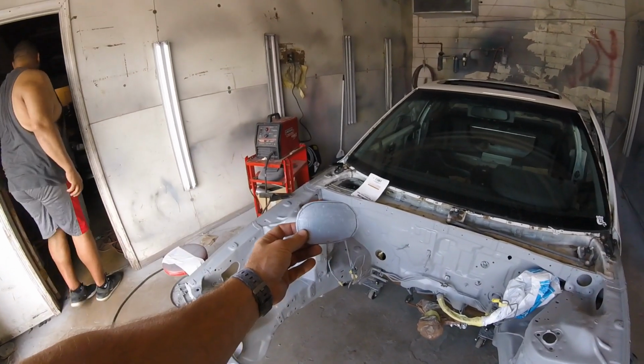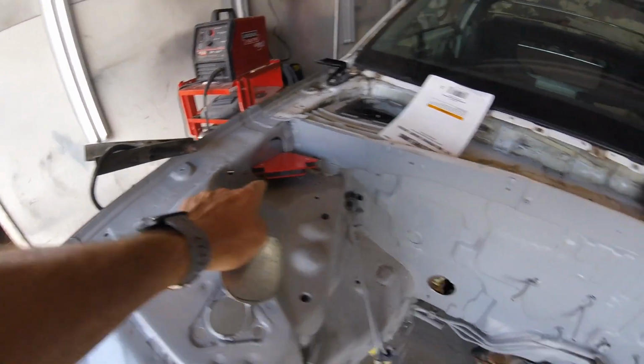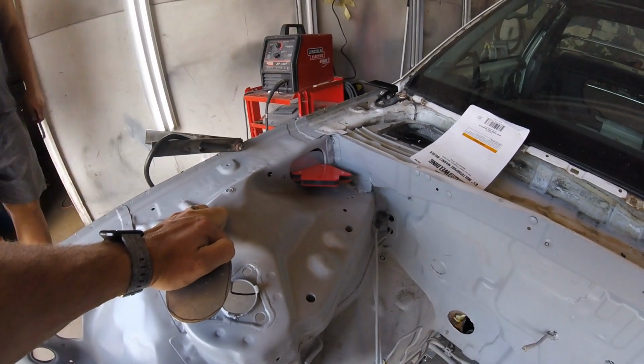So check this out guys, we went ahead and cut out some aluminum, and what we're doing is filling in the holes on this side and on that side. So Randy's about to weld this thing up and it'll look awesome. No more giant hole in the fender well.